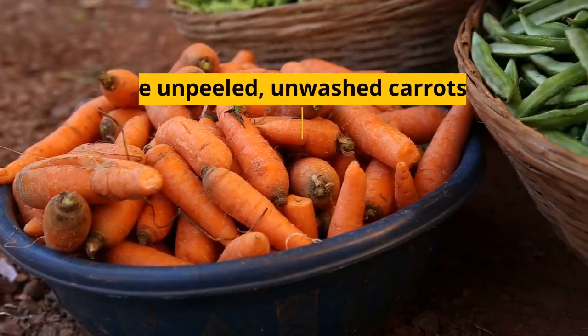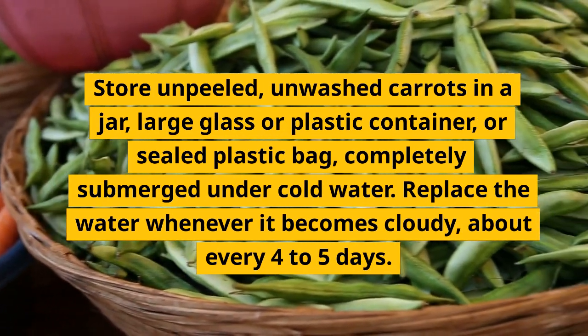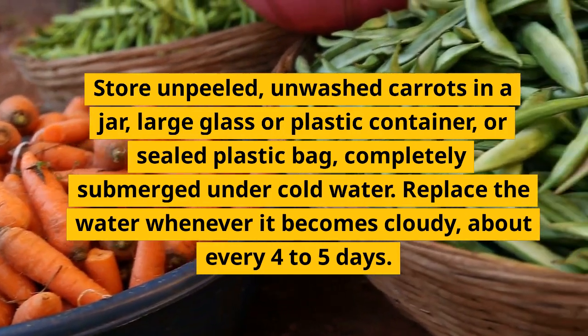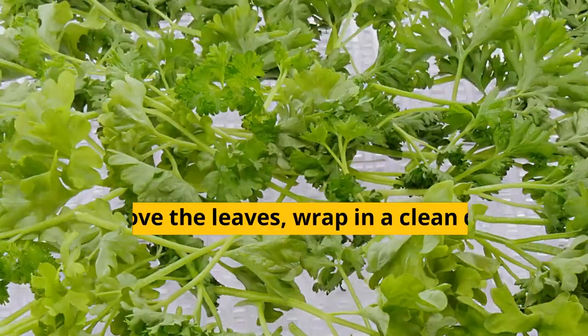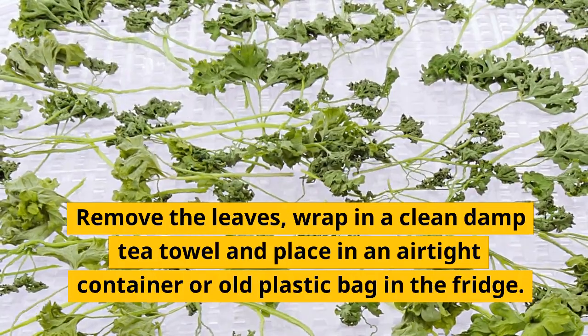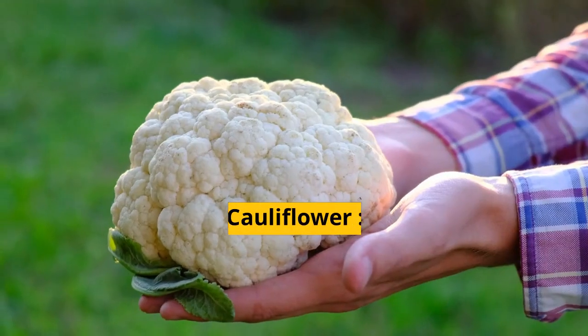Carrots. Store unpeeled, unwashed carrots in a jar, large glass or plastic container, or sealed plastic bag, completely submerged under cold water. Replace the water whenever it becomes cloudy, about every 4 to 5 days. Celery. Remove the leaves, wrap in a clean damp tea towel and place in an airtight container or old plastic bag in the fridge. Chop the body of the celery into sections and store in a sealed container with a little bit of water.